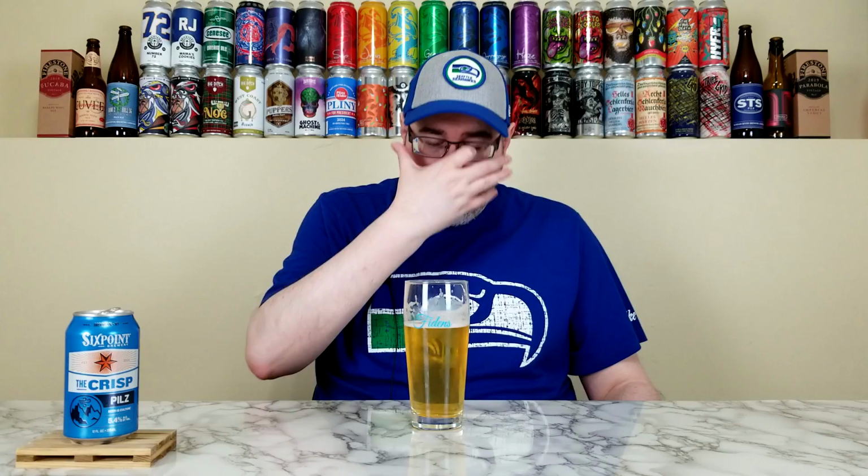The mouthfeel is a little bit thin, a little watery. It's not what I expect out of a German-style Pils. I want a little bit more of an approaching medium body. This is higher side of light, maybe lower side of medium. So a little bit thin and watery. That concerns me a little bit as far as the body is concerned.